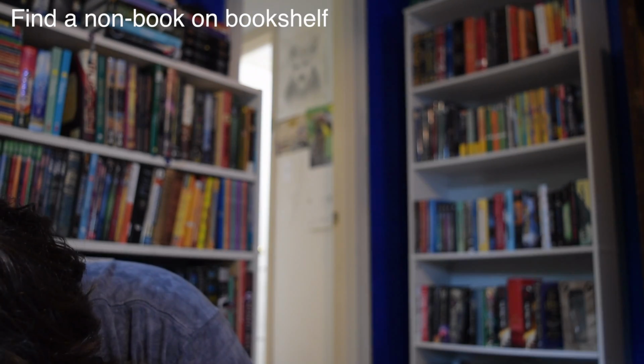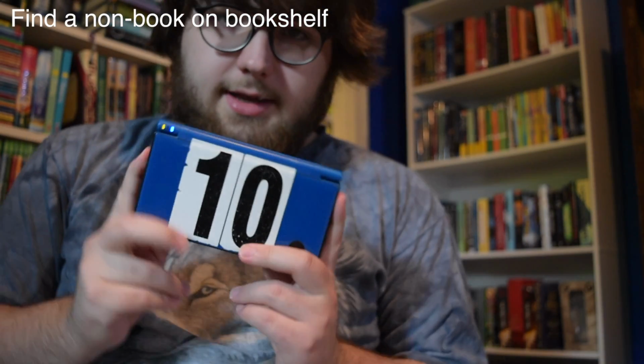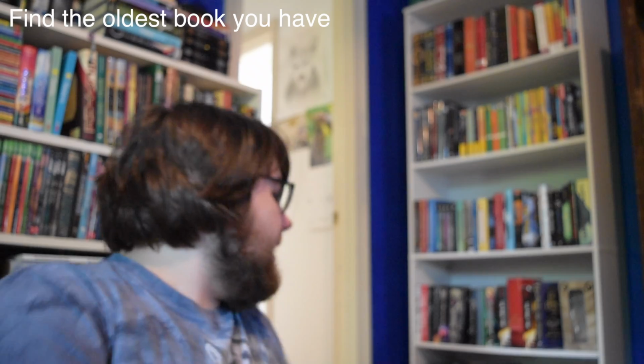Find something on your bookshelf that's not a book. Okay, this is my old Nintendo DSi. I use it for an alarm clock mainly now, and I got it when I was 10 years old, if you couldn't tell.